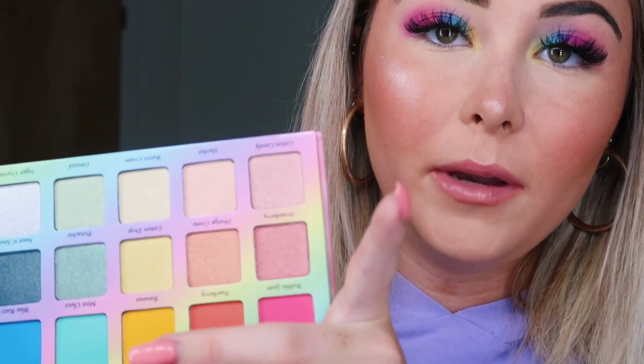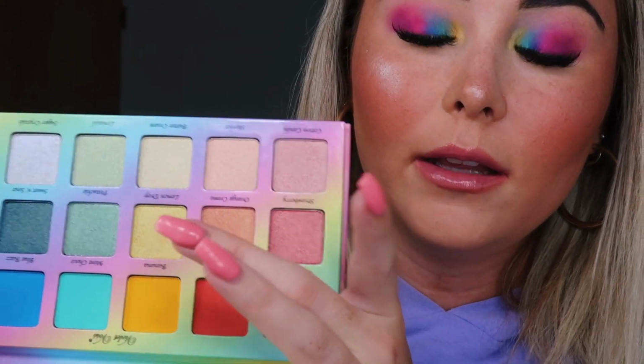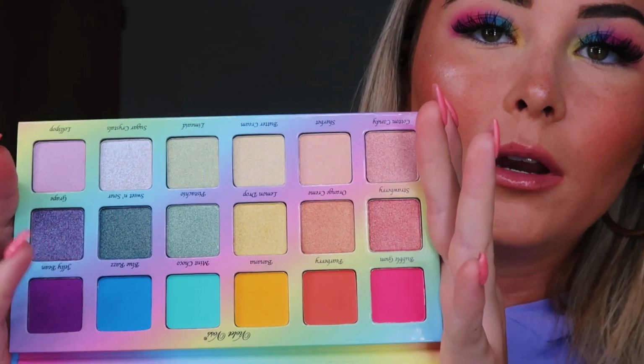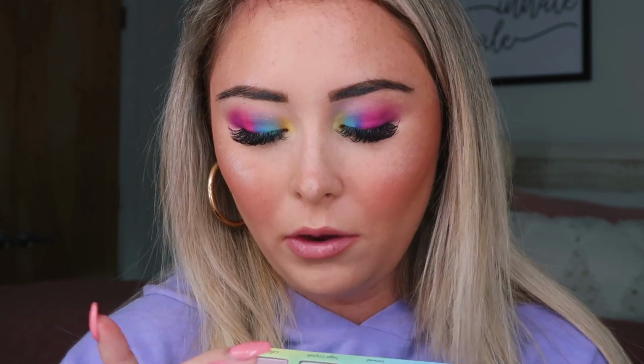So to add some shimmer to that inner corner, I went in with Banana, obviously, but then I went in with Lemon Drop, which is a sparkly yellow. So I'm gonna add some shimmer, I believe. I'm just gonna do it with my fingers. And so with every matte shade that I went in with, I'm gonna go in with its corresponding shimmer color, just to add some shimmer, obviously. So for Jelly Bean, I'm gonna go in with Grape right here. And I'm just gonna lightly dab.